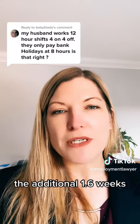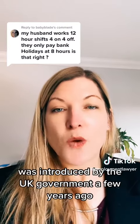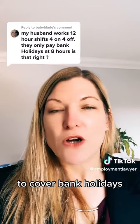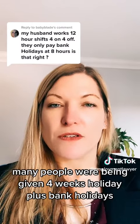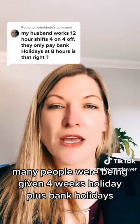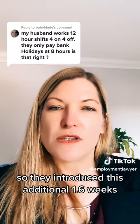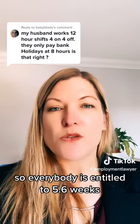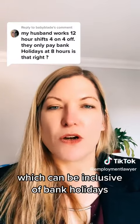The additional 1.6 weeks, so bringing the minimum holiday to 5.6 weeks, was introduced by the UK government a few years ago to cover bank holidays, because it was a situation where many people were being given 4 weeks holiday plus bank holidays, and others were getting 4 weeks inclusive of bank holidays. So they introduced this additional 1.6 weeks to effectively cover the 8 bank holidays. So everybody is entitled to 5.6 weeks, which can be inclusive of bank holidays.